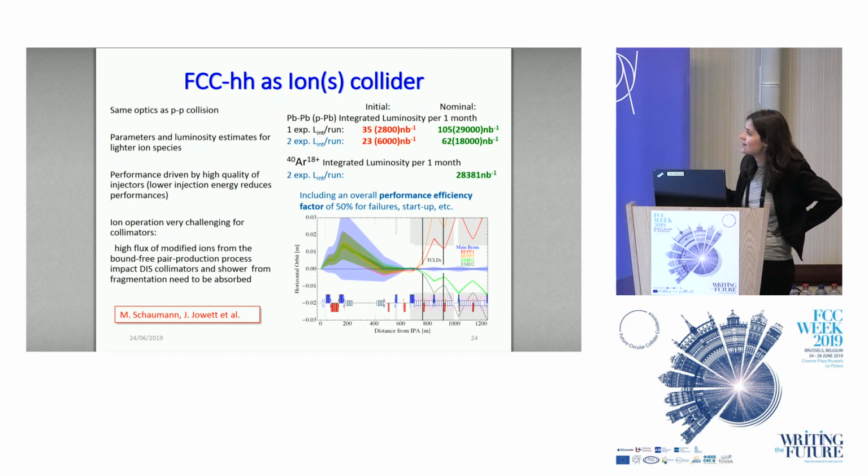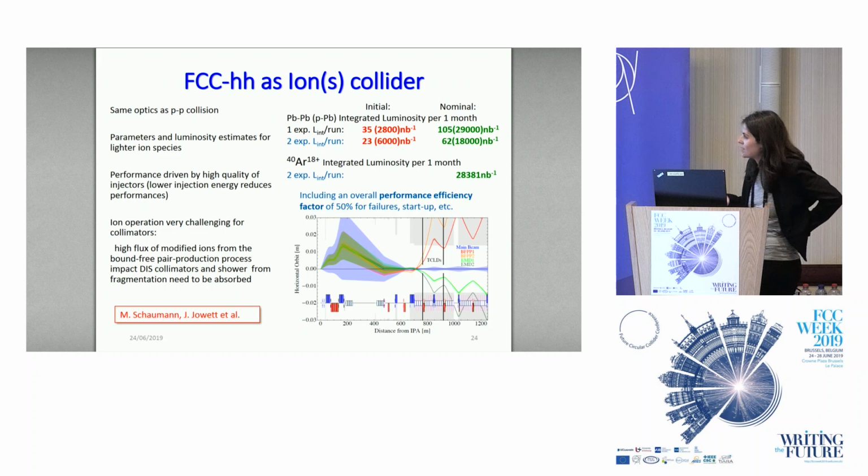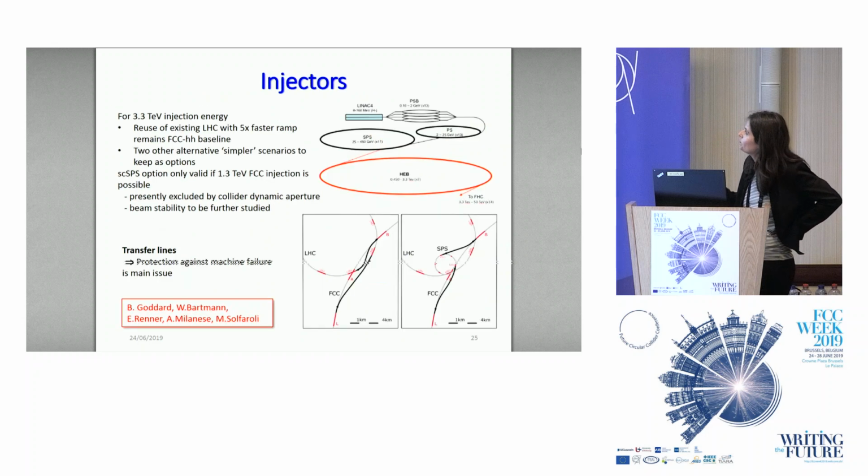The performance in this case is driven by the quality of the injectors, and the key issue here is the high flux of modified ions that come from bound-free pair production or electromagnetic dissociation that you see here. Their envelope can likely hit the dispersion suppressor collimator, but they produce a fragmentation shower that then needs to be absorbed.